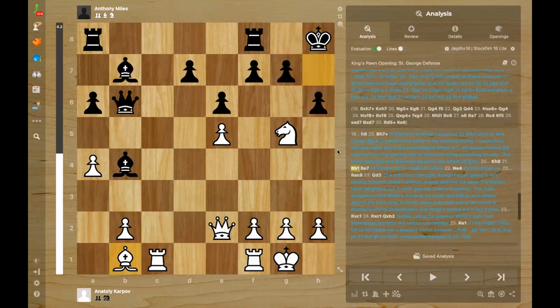This is the plan that Karpov made. So if you take the knight, it's going to be mate. King moves and queen h7 checkmate. So you can't take the knight.